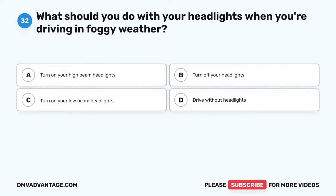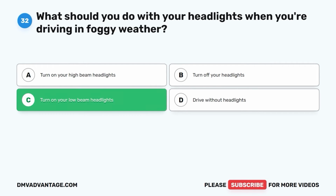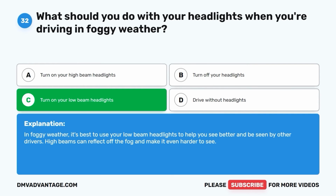Question 32. What should you do with your headlights when you're driving in foggy weather? A. Turn on your high beam headlights. B. Turn off your headlights. C. Turn on your low beam headlights. D. Drive without headlights. The correct answer is C. Turn on your low beam headlights. In foggy weather, it's best to use your low beam headlights to help you see better and be seen by other drivers. High beams can reflect off the fog and make it even harder to see.